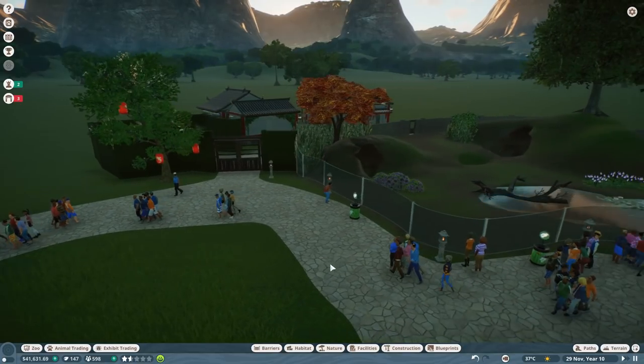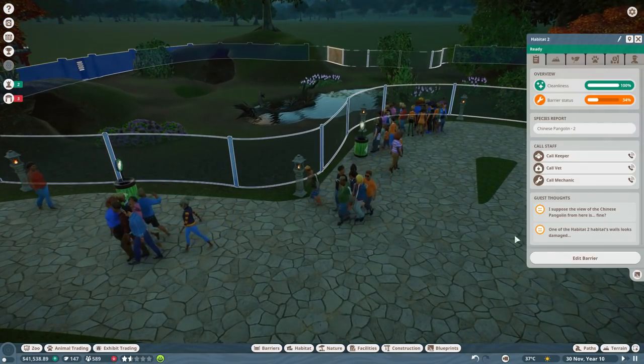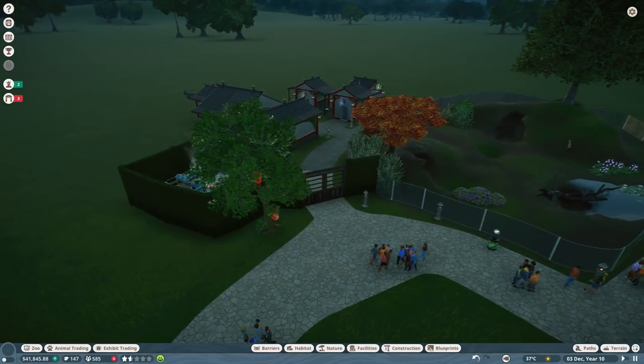I'm so happy about that. And the little lights we have already. And I need another mechanic to come and fix this barrier. All right, I think the moral of the story is I need another mechanic.